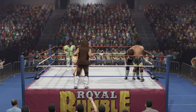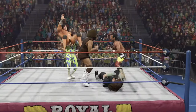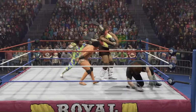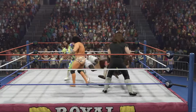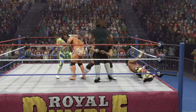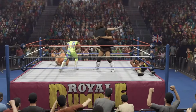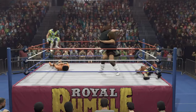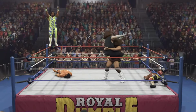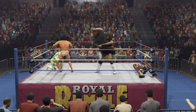Reversal. Can they go on the attack? Down by the DDT. He just wants to make his opponent suffer. Punched up top. Almost up. The bear cinched in. Gotta find a way out and catch your breath.